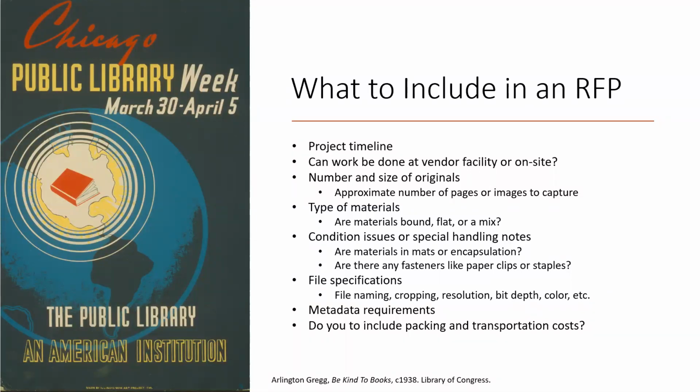Provide information about the type of materials. So are they bound? Are they flat? Are there a mix? Any condition issues or special handling notes? So will the materials need to be removed from any housing or envelopes or encapsulation prior to capture? And are there any fasteners such as paper clips or staples that will need to be removed by the vendor?